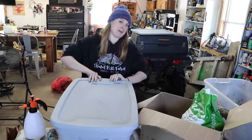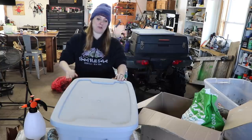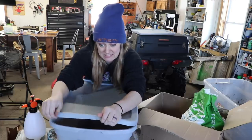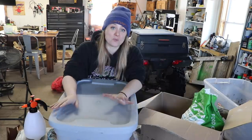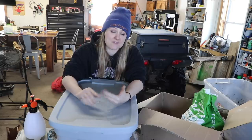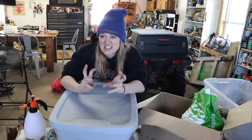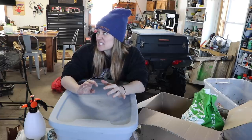I don't know if I want to open it right away. Think this powder is going to puff out at me? Open it this way so it puffs out at you. There. Diatomaceous earth is safe for people, but it does something to the insects and their parts. It's not nice.